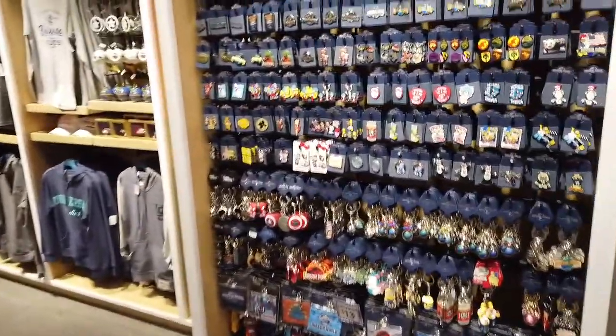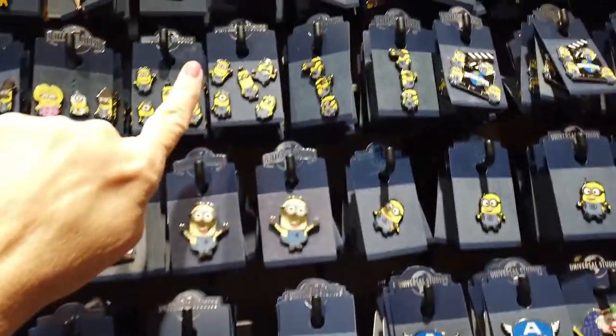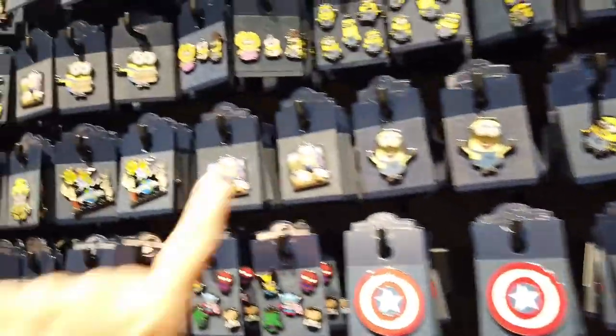It's a nice little size store. I love the pins. Look at these minions. They're so cute. Oh, look, they're dressed up for Halloween.